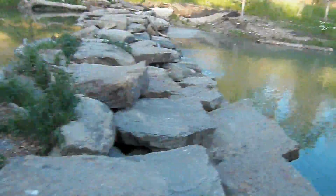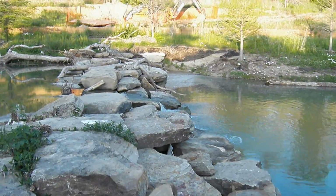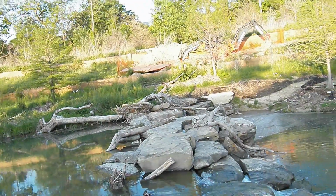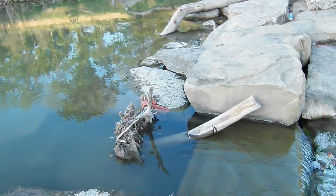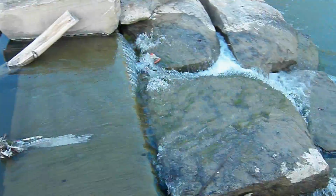Well, you aren't gonna drown in this one, that's for sure. How the hell did they get that back over there? Fish. You used to be able to walk across this, and now you can't. There was a big boulder right here that got washed away.